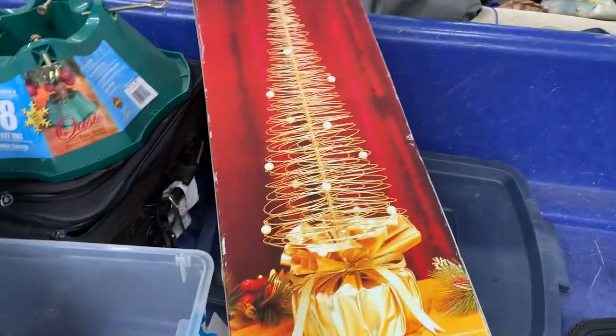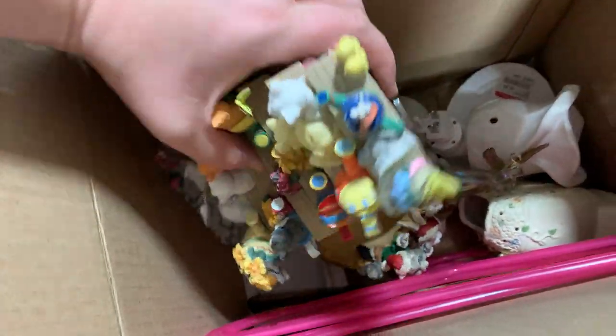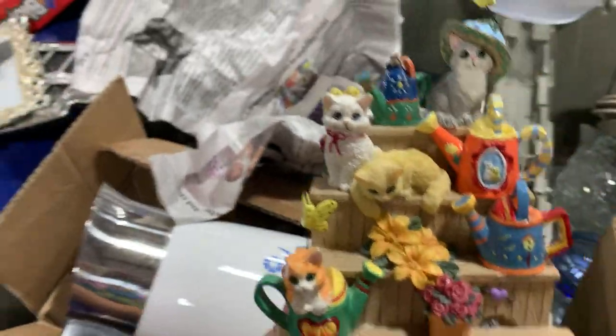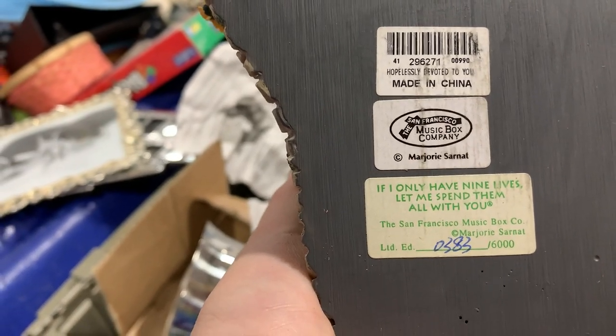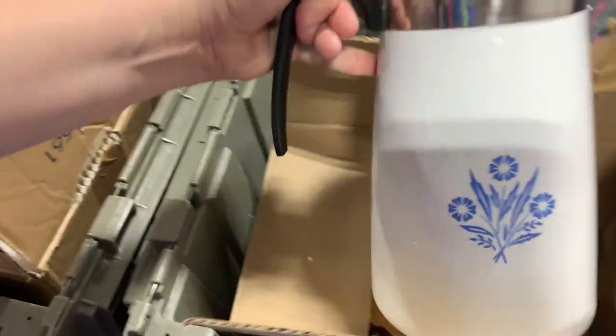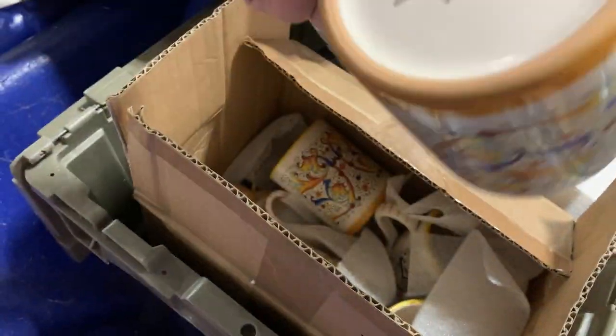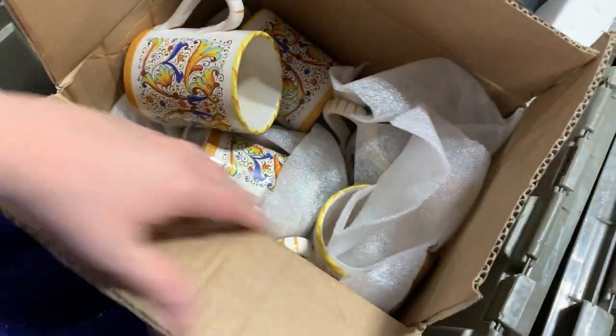Should I take it out of the box and take a gander? Oh, found a little box here and I was like, what's that trinket? And it's cats. All the cats. Can you believe it? Made in China. If I only had 9 lives, I'd spend them all with you. San Francisco music box. What's this one? Little trinket dish. And then this is cool, but it doesn't have the top. And then these little glasses. These cups. I'm intrigued by the cups.